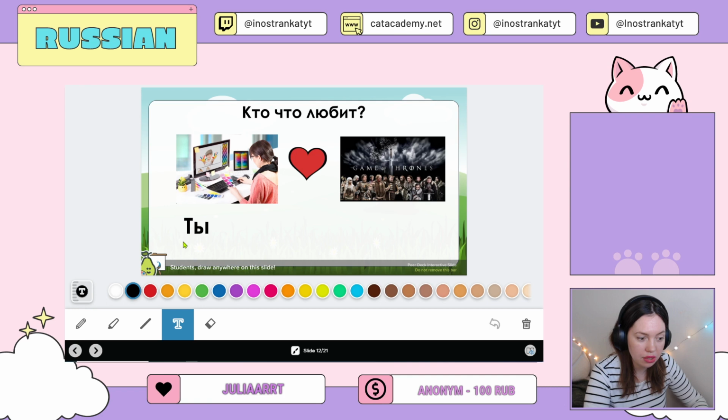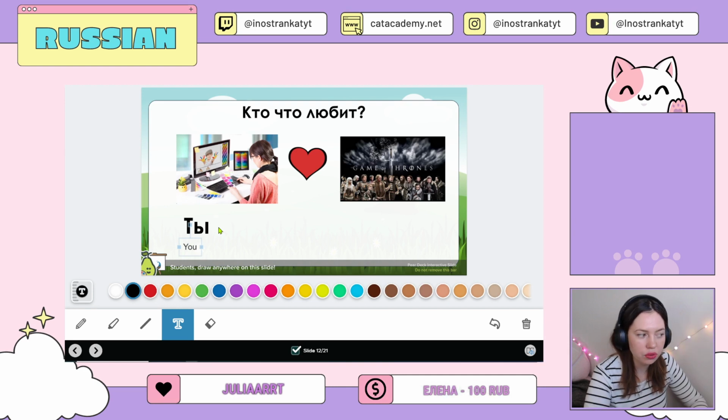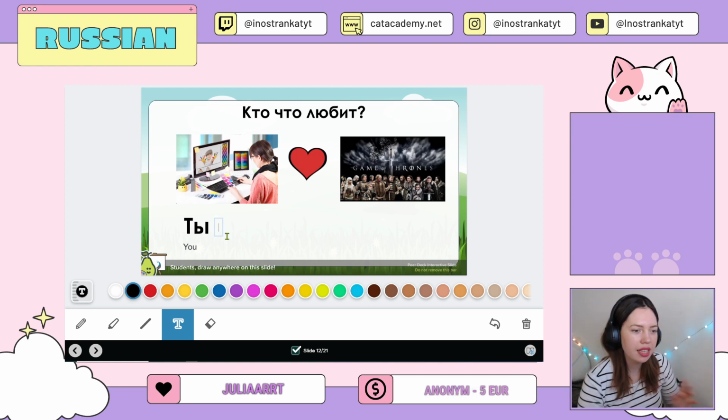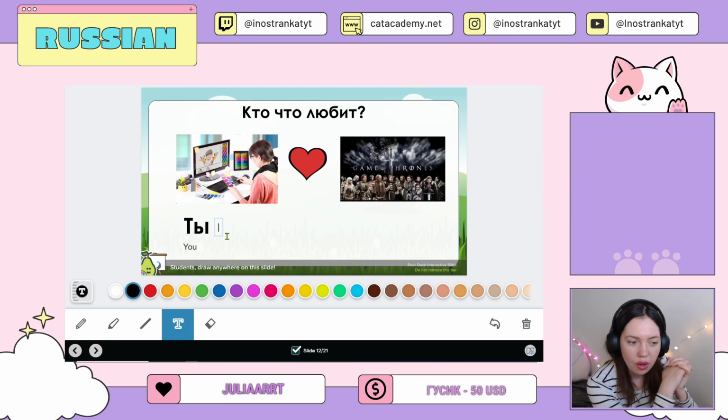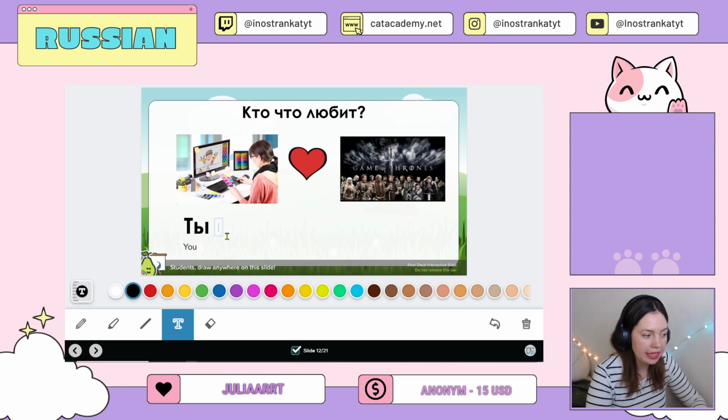Ты means, just write it here. Let's see. Okay, you. Ты, and now we need to figure out кто ты. Who are you? And we have to look at the person. What are they doing there? It looks like they work with colors and with a computer, with different patterns and swatches of colors. So I assume she's a designer. So let's write it. Ты дизайнер. Точка. Full stop.